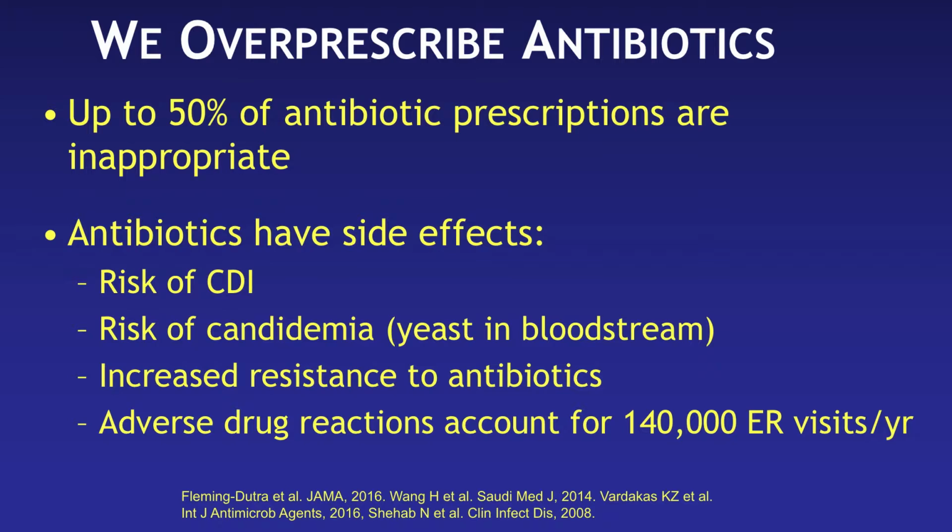One of the main reasons antibiotic stewardship programs are needed is because we overprescribe antibiotics. In fact, we do it so much that up to 50% of antibiotic prescriptions are either unneeded or inappropriate. And that's important because antibiotics have side effects. You know that they cause C. diff, but they also increase your patient's risk of an invasive fungal bloodstream infection. They can cause antimicrobial resistance for the patient you're taking care of, but can also affect others living around that patient. And there are more than 140,000 ER visits a year for adverse drug reactions ranging from a mild rash to DRESS syndrome.